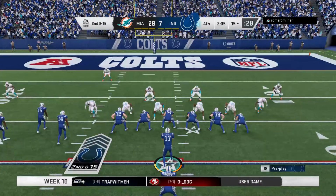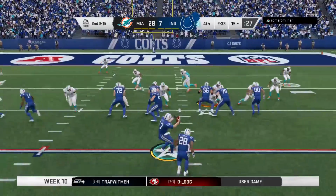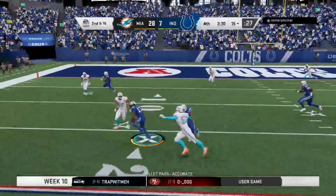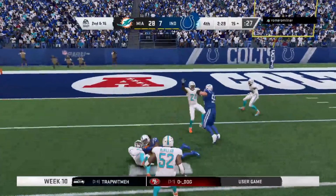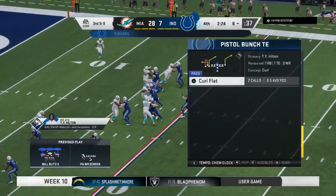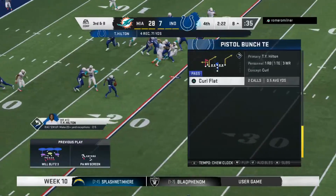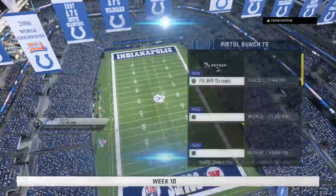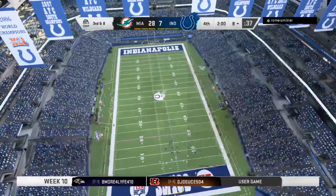Got to assume this defense will be charging again here. It's 2nd and 15. Now Rivers. And the catch made by Hilton. He's down inside the 10 to the 8. And it comes on a gain of 8. The Colts on 3rd down. They've been good. 3 for 4 thus far. This is 3rd and 8.